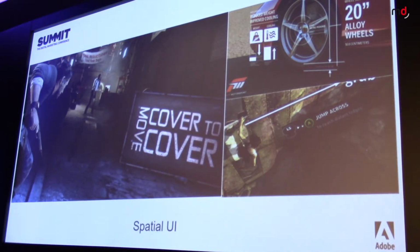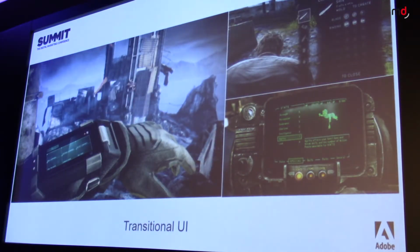And this sort of spatial UI, similar to the diegetic, but built into the environment, is a very useful way of approaching VR. And there's a sort of transitional state as well. On the left, in Killzone Mercenary, a title we developed, the user interface that people can interact with is a wrist-mounted kind of device, so that we can transition from the game experience into the UI in a seamless way.